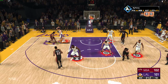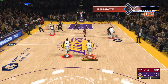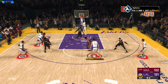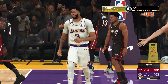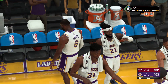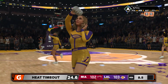Lowry left side. And Davis with the block. That's the Miracle Man. Back to Davis. Money. And that's what you call a big-time shot by a big-time player. AD demonstrating just how clutch he really is. Time called here. Miami decides to talk it over. They're down by one. Let's go. 8 seconds left in the fourth quarter of this one.